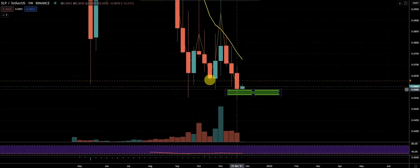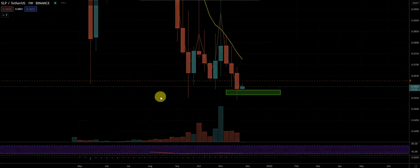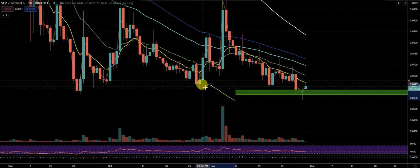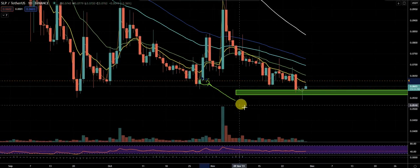I would let it roll over. Let's go to a daily. Yeah, I would let it roll over here, and prefer to buy. I'm trying to look for some good examples, but even here, there was that bit of a wick there. That never got filled at this point. It got filled at a later date. But there was a bit of a wick that came back down there, at least.